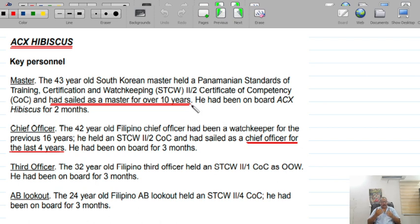We will compare this with the other vessel, that is Hyundai Discovery. The chief officer of ACS Hibiscus was a 42-year-old Filipino, had been a watchkeeper for the previous 16 years, and held STCW II/2 COC and had sailed as chief officer for the last 4 years. So here we know the actual sea time of the master and the chief officer, the key persons. And of course, the third officer, who had been on board for 3 months, and the AB, a 24-year-old Filipino lookout. That is fine. Also, the AB had been on board for 3 months.